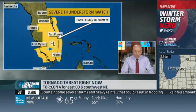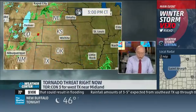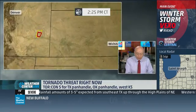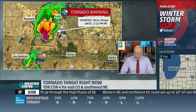That goes until 10 p.m. Two-inch hail and 70-mile-per-hour gusts are possible in a few places there. Then out into parts of Colorado, already a tornado warning out in relatively rural areas of eastern Colorado. That storm is moving north at about 15 to 20 miles per hour across parts of Bent and Kiowa counties.